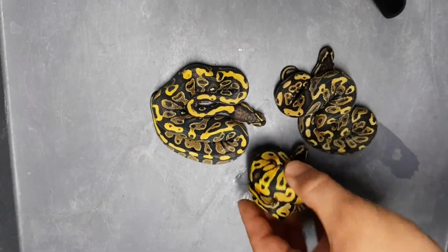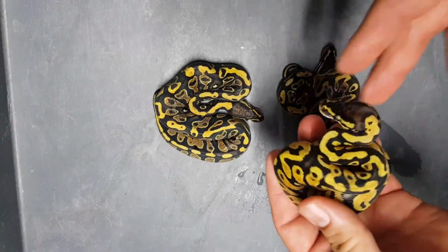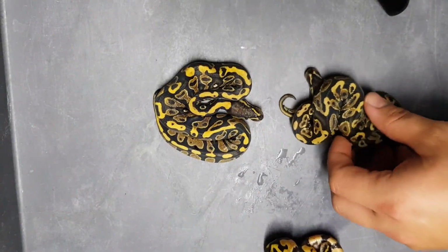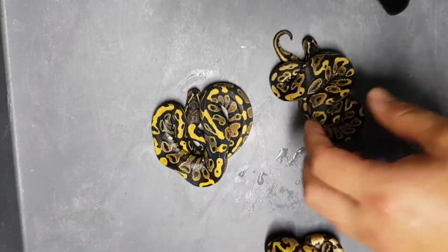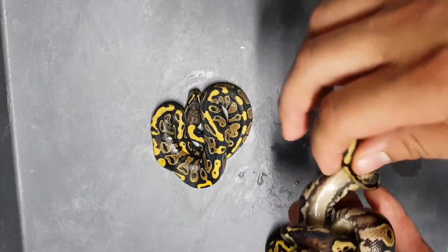And this is a beautiful pastel yellow belly. Now, these all haven't had their three meals yet. This week should be the week where they get their third meal. And they'll be available. This is a Het Red Xanthic yellow belly. And so is this. They look different, but that's just the variation of the gene. Sometimes you get nice brighter looking ones, and sometimes you get lighter.